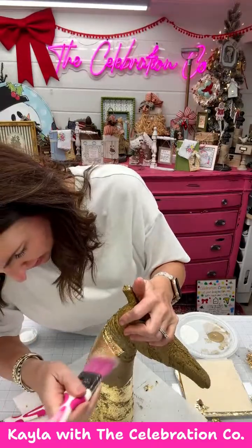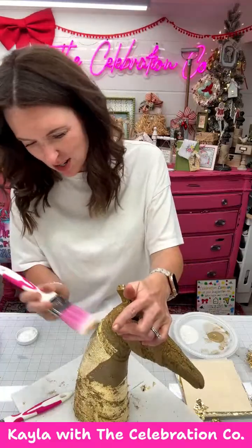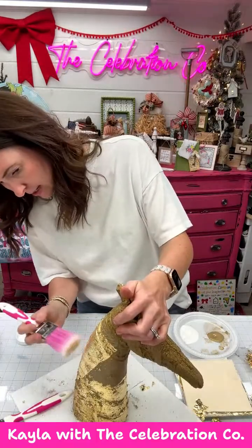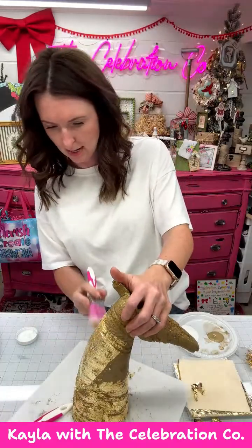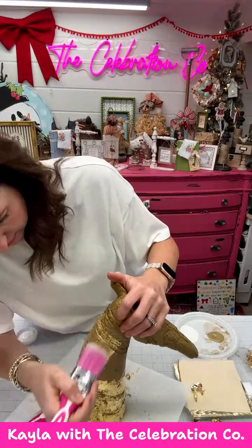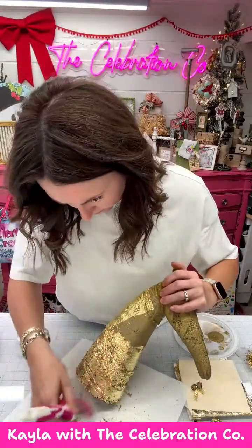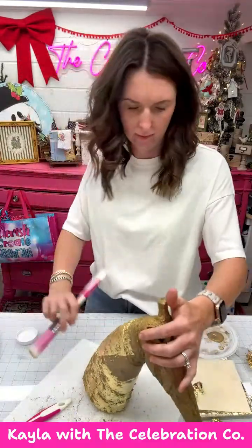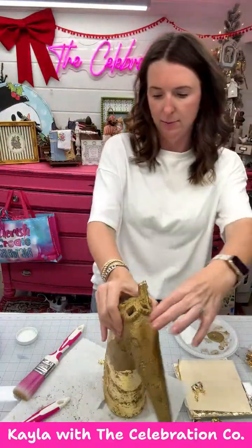So we just take the brush and just stamp it in. And anything that doesn't want to stick is just going to naturally come off. And that's what we want. It's working very well on this texture. I'm liking that texture it's giving. All right. Let me show you the back side.